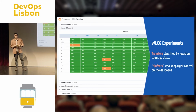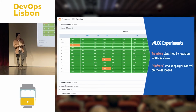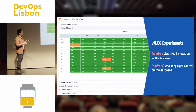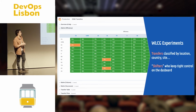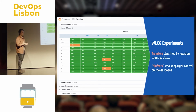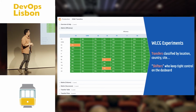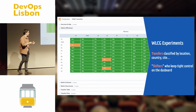Yes, so I told you we monitor the WLCG experiments. We monitor the transfers. This dashboard is an example of us monitoring the transfers between different countries. We could see here that there is some kind of issue between Netherlands and Spain, with an efficiency of only 73%. This dashboard has a nice feature: human beings called shifters, who keep tight control on this. If something here pops up as dangerous, they warn someone about it. Even though this could be alarmed, this is a pretty serious one, and they prefer to have people called shifters for this.